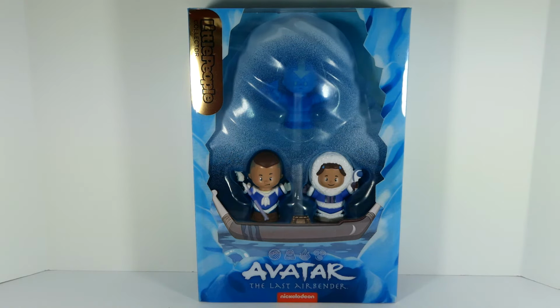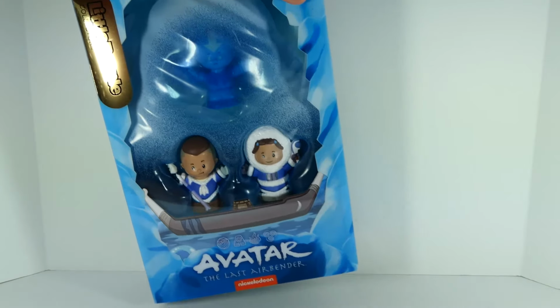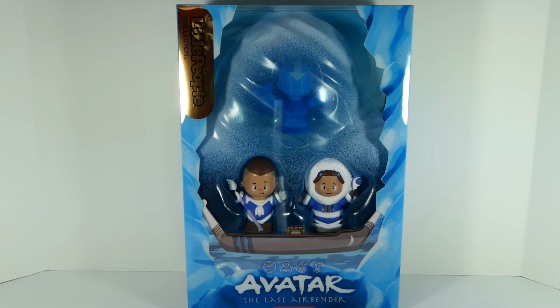Now let's go ahead and start by taking a look at the packaging, and right off the bat you will notice the packaging is a little different than we're used to from Little People Collector. Normally we're used to the orientation of the packaging being this way, but with this one they actually made it vertical, which actually looks really good and works out really well with the packaging.